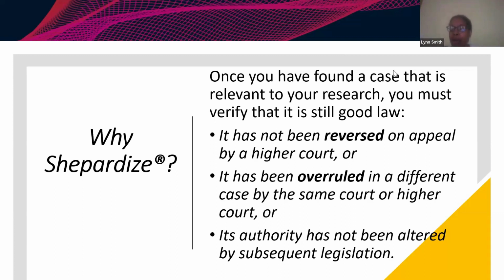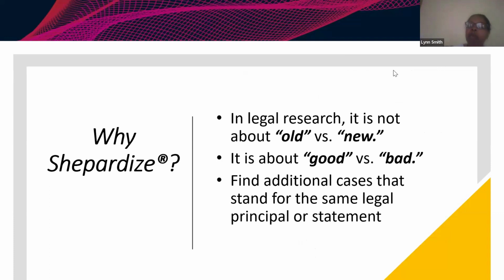So those are basically the three things we're looking for: reversal, overturned or overruled, and then where we have that check and balance. As I tell people, in the legal world, when you're doing legal research, it's not about old and new, it's about good and bad. Meaning you can have a case from 1899 that is still good law, but a case from 2019 that is bad law. So it's not about old and new, it's about good and bad. At this point in time, I'm going to stop.